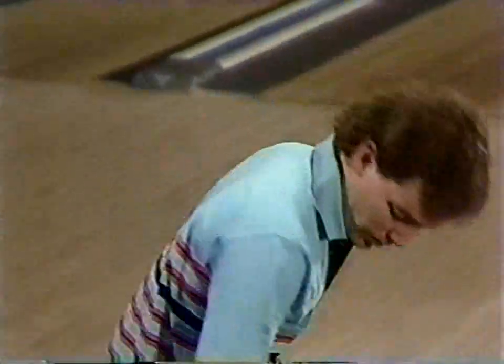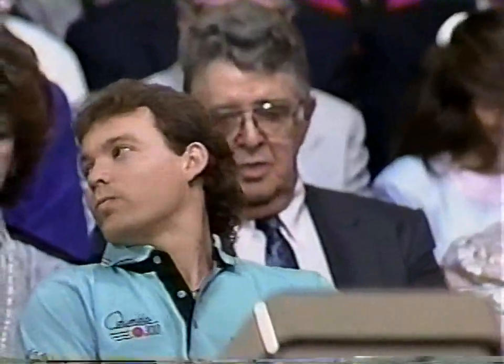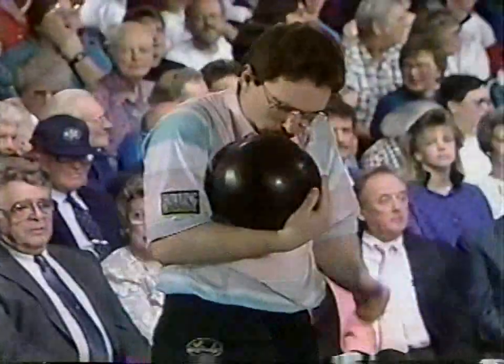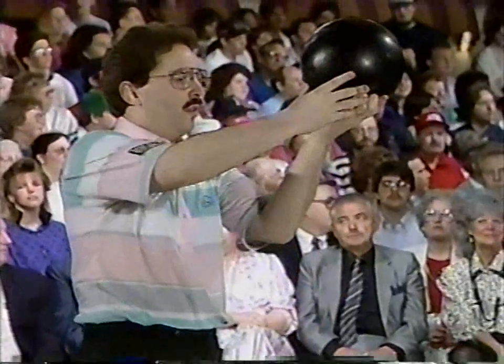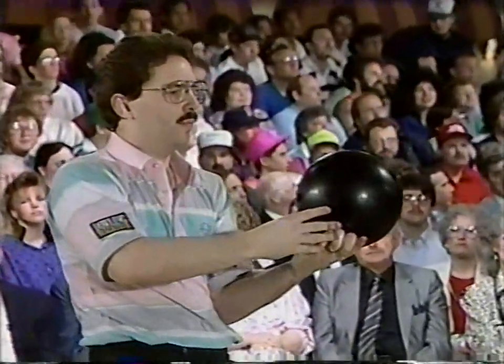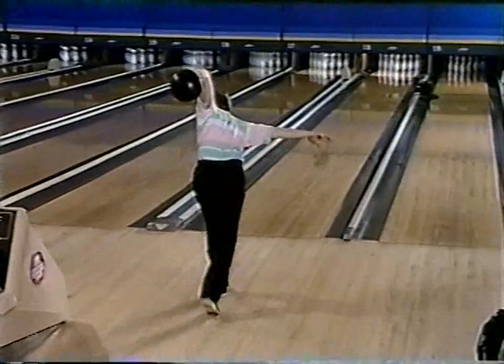All winners in the Firestone. That is the format, the long format. A major event for many, many years on the PBA, in the city, the home of Firestone, Akron, Fairlawn.